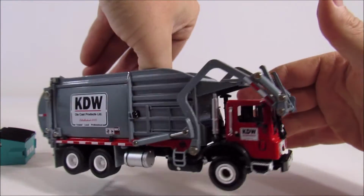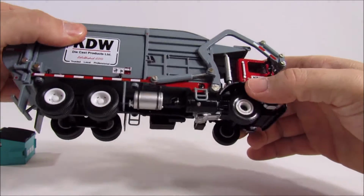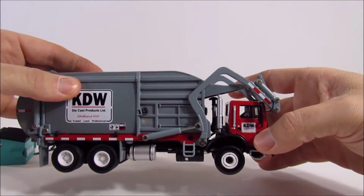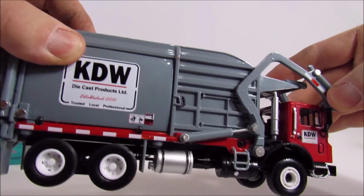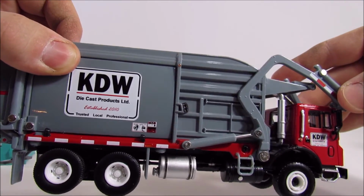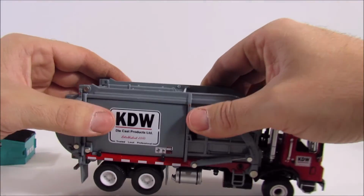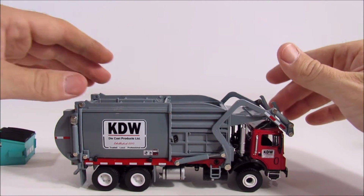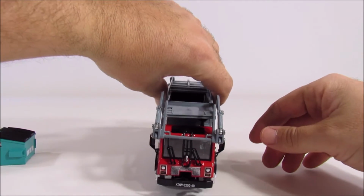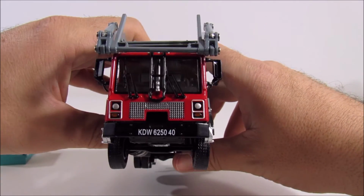It's mostly metal, it really is. The ladder's plastic. Some of the little trim pieces are plastic. I gotta say, this is really not that bad of a truck. The paint is decent. The graphics are fairly clear. It's got to be 1/43rd scale, because it's definitely bigger than 1/50th. It's bigger than 1/48. It's really not that bad.